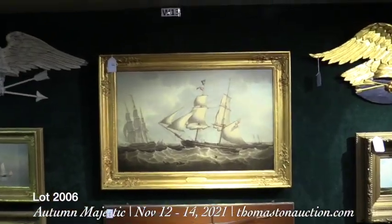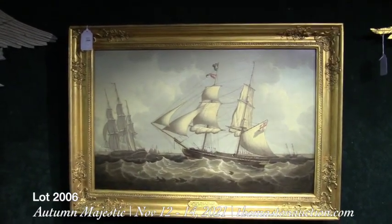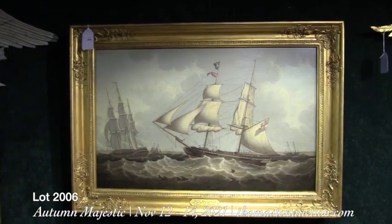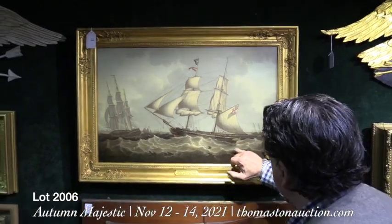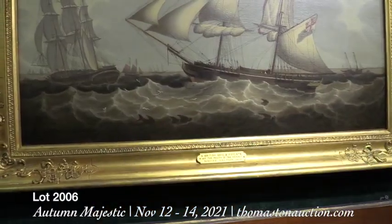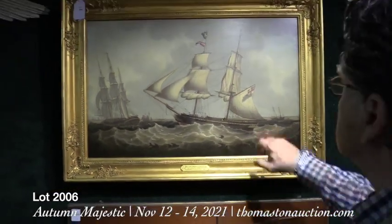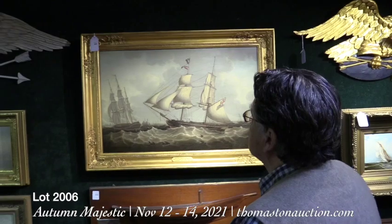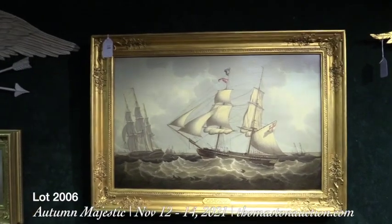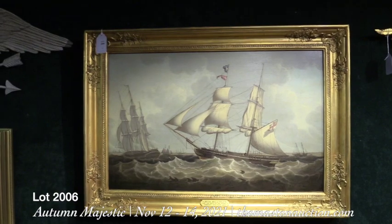Lot 2006 is a wonderful painting of a British brig and frigate off the mouth of the Mersey. This artist, Robert Salmon, was painting from 1775 to 1844. A beautiful example of his work. He is always known for doing incredible waves, but what's great about this picture is look at the sharks. The sharks here, sharks here, sharks here. They're just waiting for somebody to make a mistake. Beautiful condition. Lovely coloration. They're always painted on hardboard in a period frame, and that one is estimated at $20,000 to $30,000, which would be reasonable for a Robert Salmon of that size. I've sold 8x10s for that much money through the years.